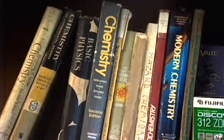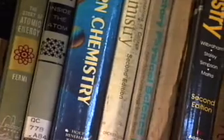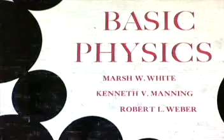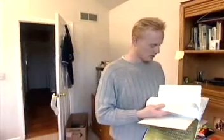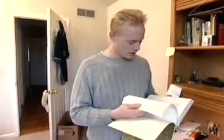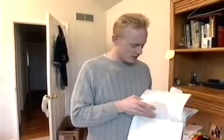David's curiosity knew no bounds. He raided his dad's stash of college-level physics and chemistry texts. He found that the books from the 1950s and 60s offered the most hands-on information on nuclear science. This book is the one where I got most of the nuclear information from.